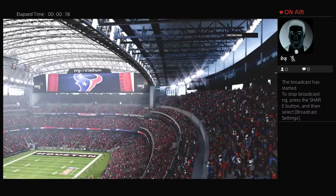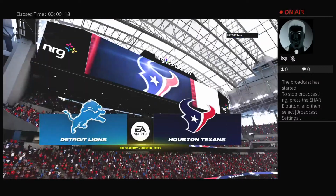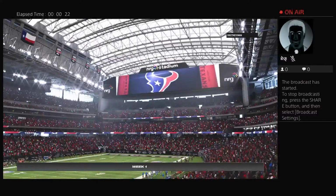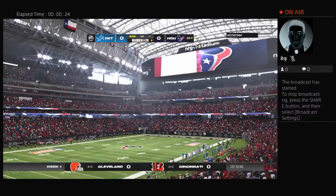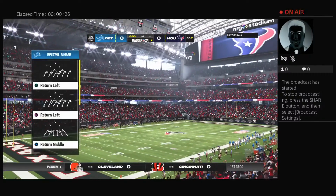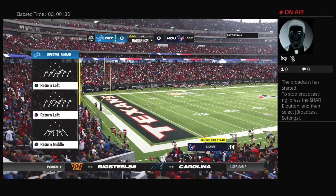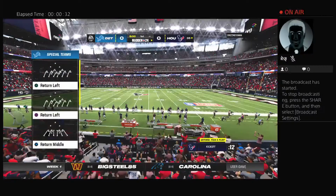From the stadium that hosted Super Bowl 51 back in 2017, we are inside NRG Stadium in Houston. Today is the opener of the 2024 NFL season, as it'll be the Detroit Lions taking on the Houston Texans.